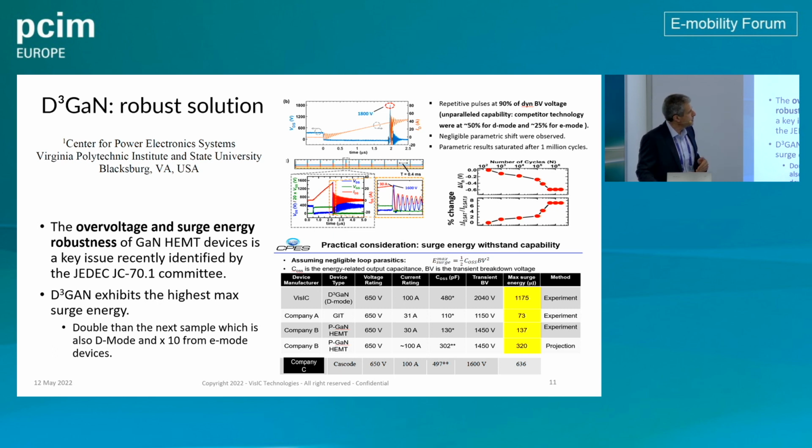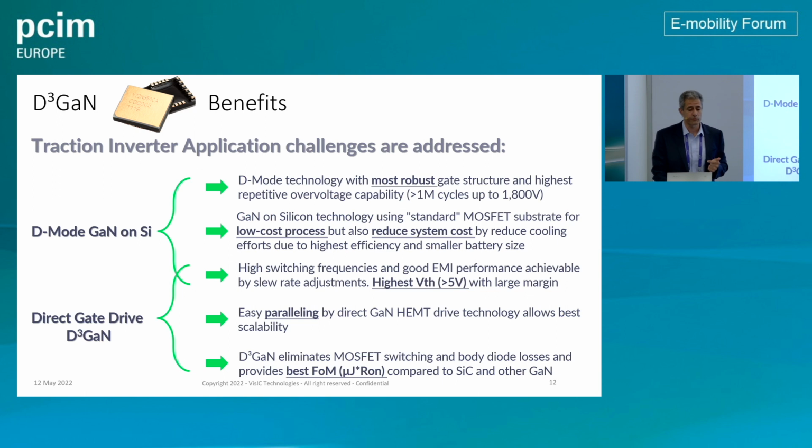systems. So after they measured the breakdown voltage, they even took some margin from the breakdown voltage and started to do many, many spikes. This is 1 million spikes in order to check the reliability of the device. And those are the tests of VisIC D-mode technology done by CPES. It's not our test. And you saw a very insignificant degradation after 1 million cycles. So reliability for D-mode is superior to E-mode technology, which is important for traction inverters.